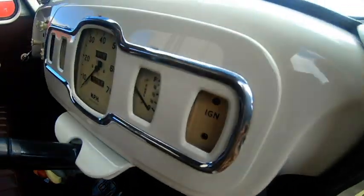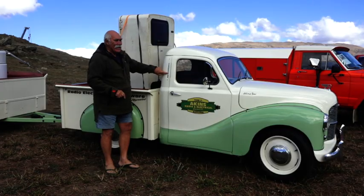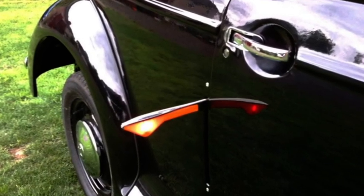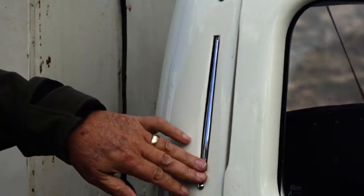It's got a pretty good looking dashboard, and yeah, this little thing here is a little indicator that flipped out and had a little light in it, little V shape, and when you turn the indicator switch off, it just slotted back into this little slot.